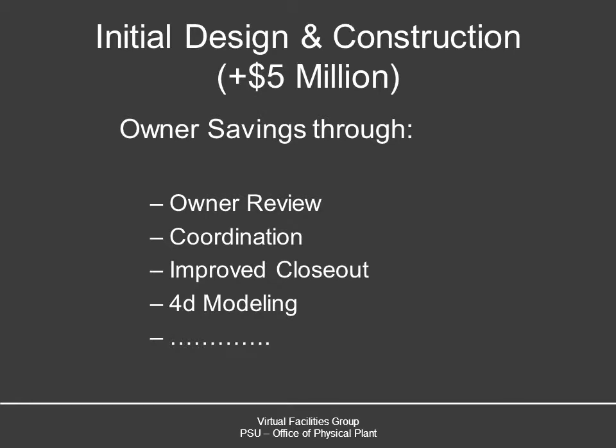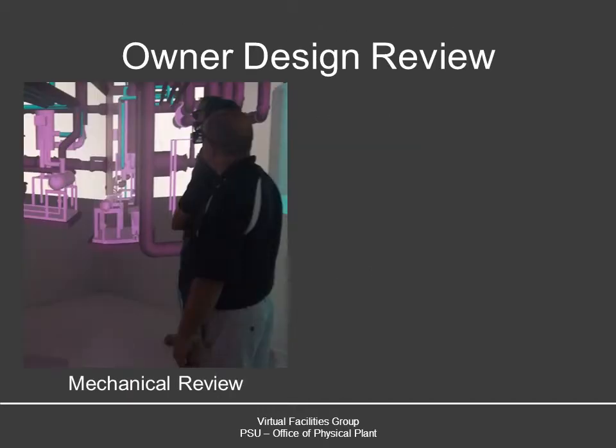On large design and construction projects, typically over $5 million in cost, owners can find savings from many BIM uses. Some of these BIM uses are owner review, 3D coordination, improved closeout, and 4D modeling. While we were recording savings from all of these uses, we found that taking an active role in owner design review, we could further increase our savings. BIM's 3D tools enable an owner to more efficiently review a project's design in the early stages of the project. This ensures that it meets the owner's needs.